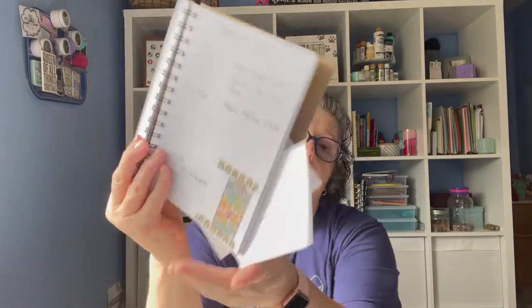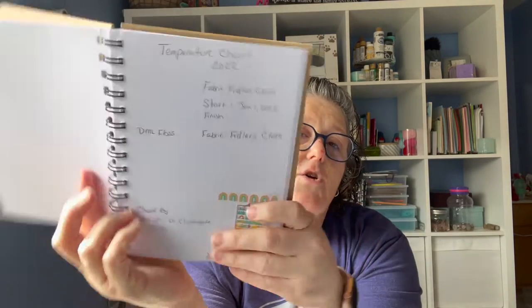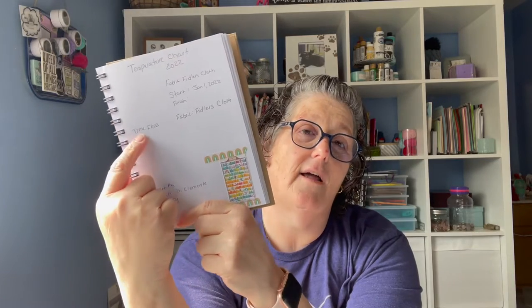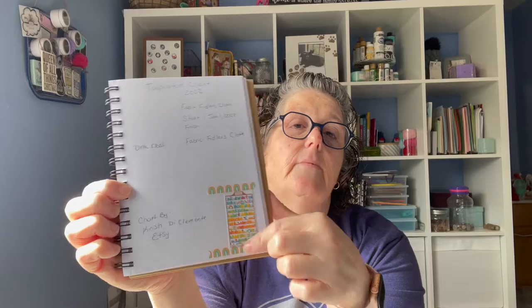So I've got my notebook that tells me all the information that we need. And I don't know if I showed this to you or not, but these are some pictures of some future starts. So what I do in this notebook is I write down what the name of the chart is, for what year or by who, anything like fabric, what day I started it, what floss. Now this one, I didn't write all the floss out because it's a lot. I think there's a ton of colors. But I did put what fabric, I take a cover picture, and put down here what it's gonna be when it's done, and sometimes where I purchased it.